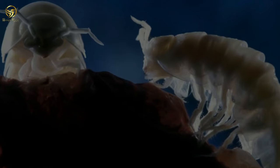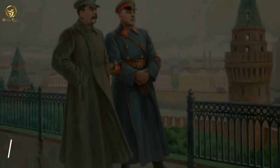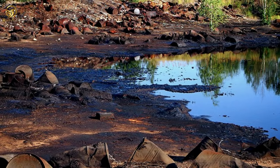Number 7. Lake Karachay, Russia. The Soviet Union held many nuclear plants, and most of them were ill-planned and risky. Inside one such facility, there is a lake. The lake's water has more radioactive substances than anywhere else on Earth.